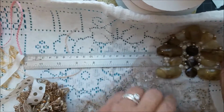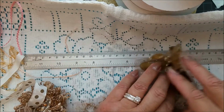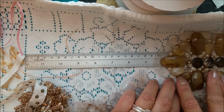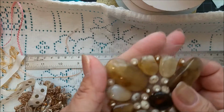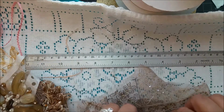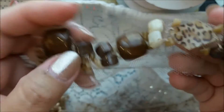And the piece is, let's see, 4 inches by about 4.5 inches. So about 4 inches by 4.5 inches, and it feels a little heavy, but not too heavy. So it looks like a high quality bead. Then she has another bead in here, very different. This looks like a piece of an acrylic piece that is just so unique.